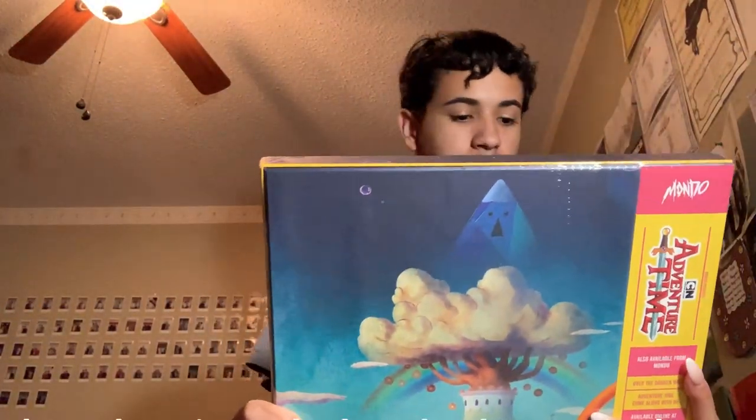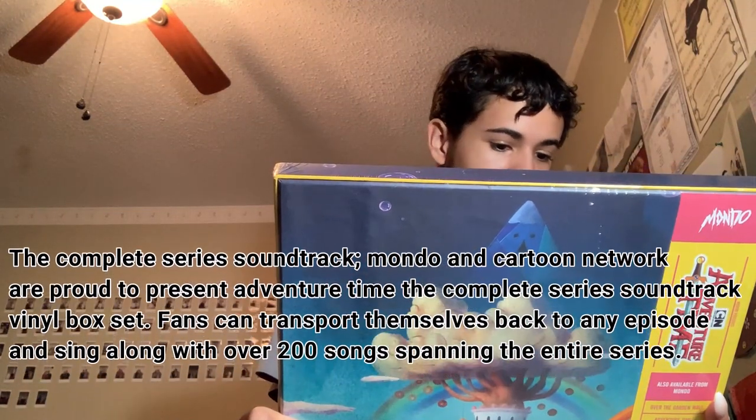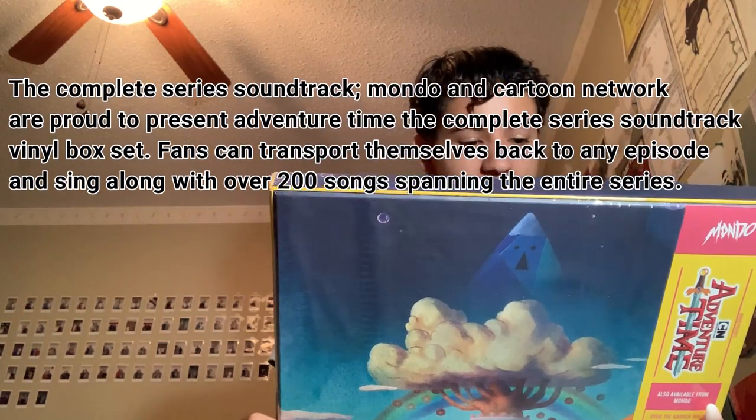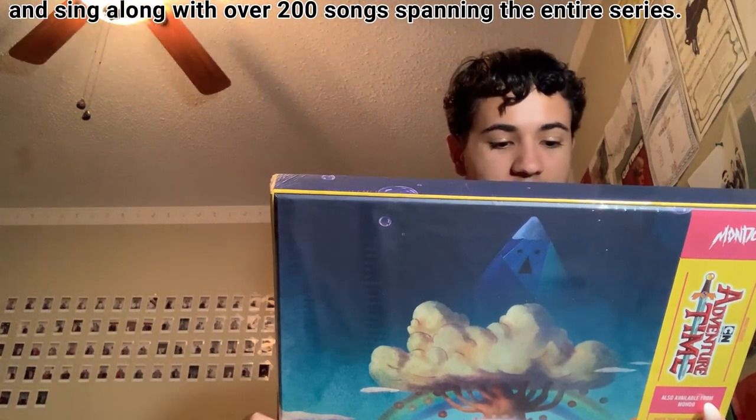I like it. Okay, let's see what it says. So it says, the complete series soundtrack. Mondo and Cartoon Network are proud to present Adventure Time, the complete series soundtrack box set. Fans can transport themselves back to any episode and sing along with over 200 songs spanning the entire series.